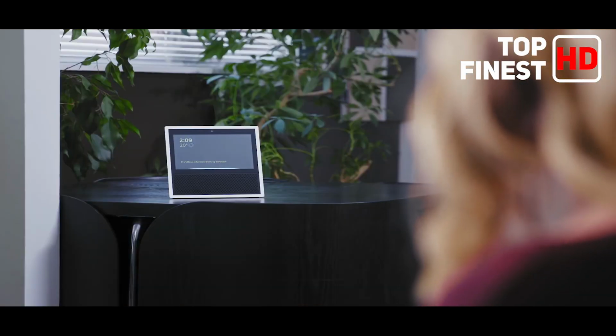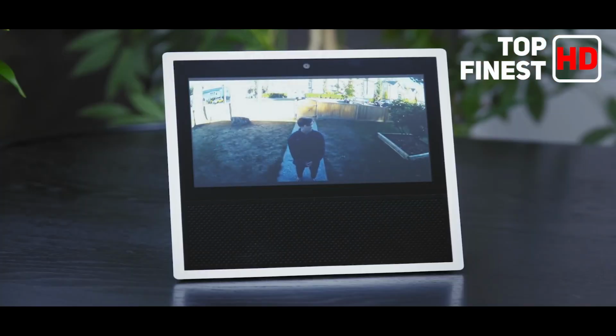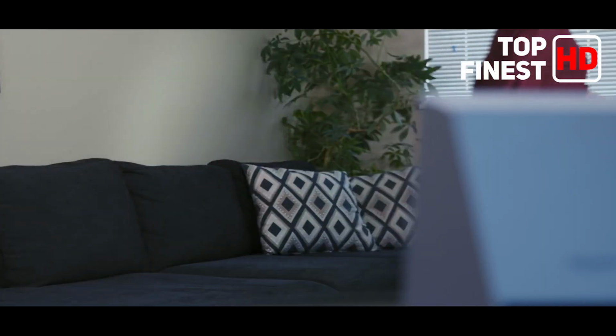Alexa, show me the front door camera. The Arlo Pro 2 camera instantly plays a live video feed on your Echo Show screen or TV, giving you a full view of what's going on in real time.